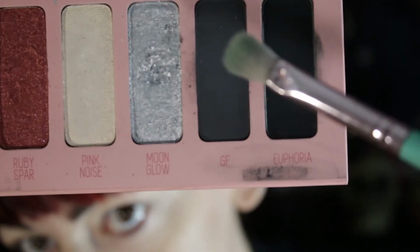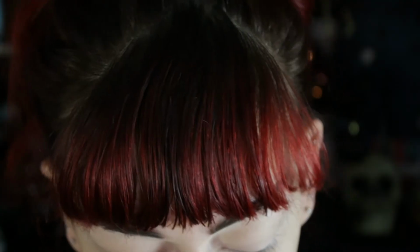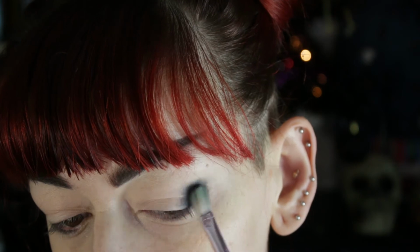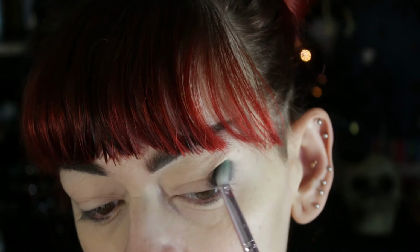Alright, we're gonna do look number 3, and I hope you are still here. If you are, thank you so much. Okay, so look number 3. We're gonna go into that GF shade and we're gonna throw it on the outer V. And I'm just gonna tap it and blend it lightly. I do like the way that this shadow performs. It's nice. I think it's a great gray shadow.